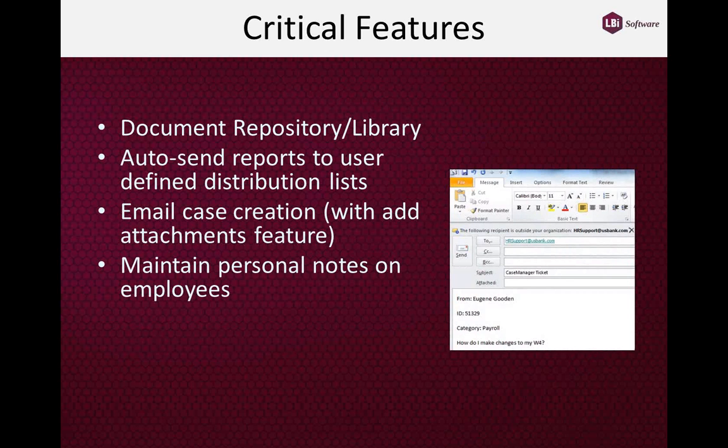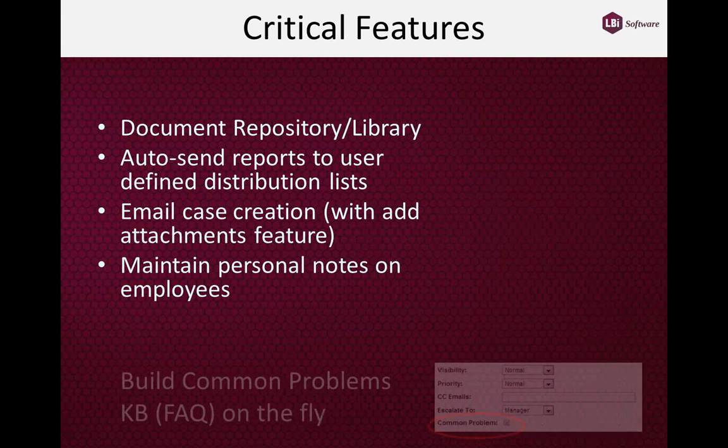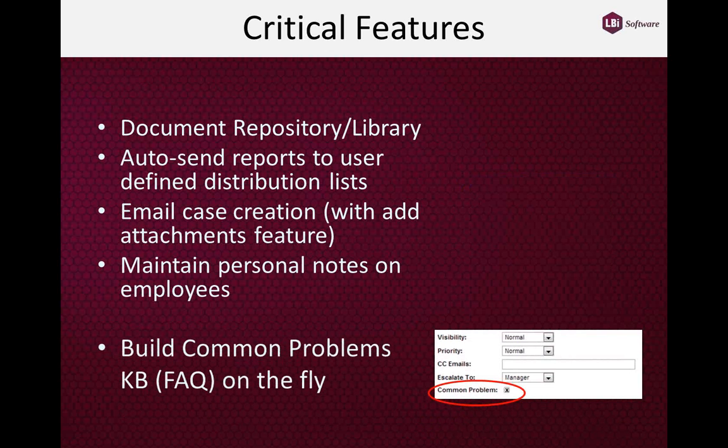You'll also see that we have the ability to create cases within the email system, a regular free-form text message, and have those cases automatically go into the HR HelpDesk system for resolution, and you'll see that in a couple of minutes. And we also provide you with the ability to offer a common problem, sometimes known as an FAQ, or frequently asked questions knowledge base, in addition to the wiki knowledge base. This is actually a set of questions and answers that are common to HR to provide self-help to the employee.